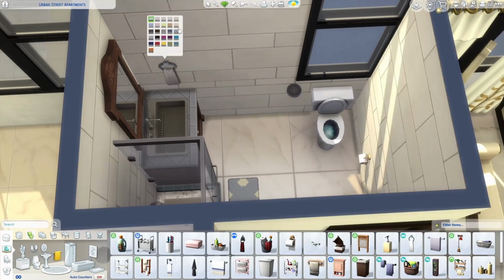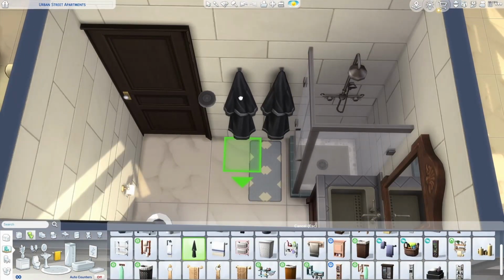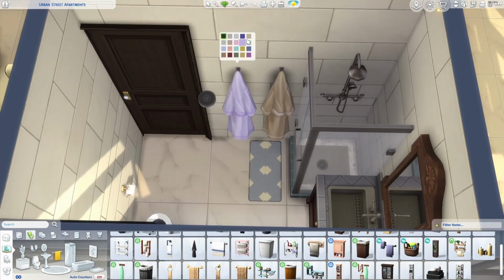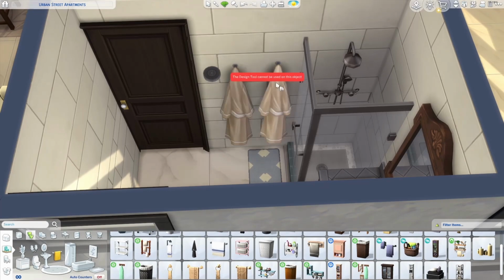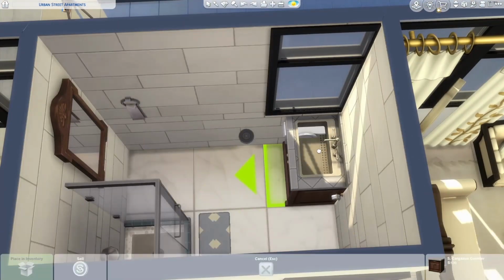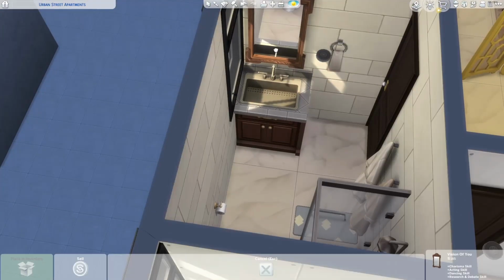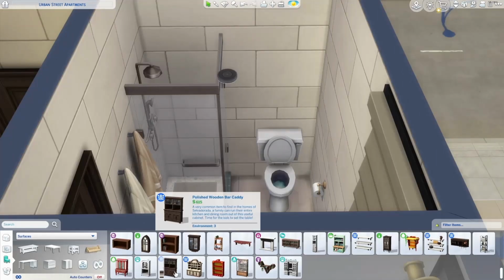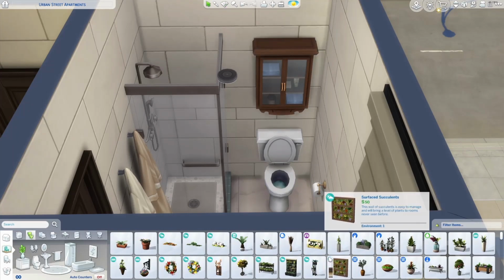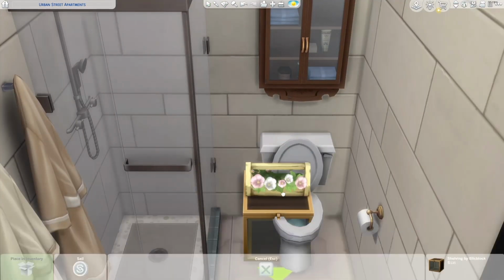So I decided to have the sink in that corner instead. But first I really tried to just pick out all of the different items that I wanted in here, even the decorations. So now I am changing that around, and I think that this made a lot more sense. I also think that at some point I flipped the door so that it would open in a way that made more sense to enter the room.